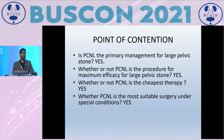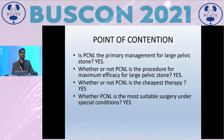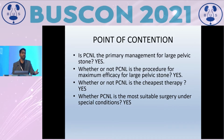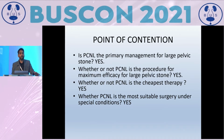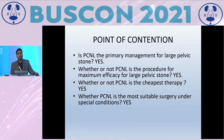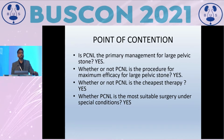The duration of surgery is very important for the early recovery of the patient. PCNL hardly takes 60 to 80 minutes, but laparoscopic surgery needs at least 2 hours. So it is the cheapest, best, and normal routine surgery for all urologists. PCNL is the best for stone disease of 3 centimeter size.